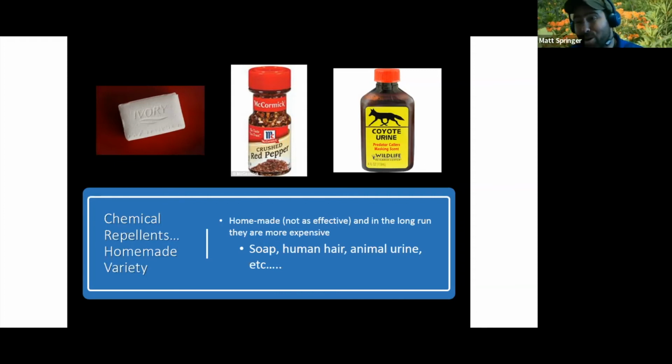If your neighbor has a garden that doesn't have predator smell on it, and yours does, they're more than likely going to go to your neighbor's garden and leave yours alone a little bit more than they do your neighbor's. So it can work. There's evidence that it does work. In terms of the homemade varieties, the vinegar, the soap, the peppers, there's not a lot of truly science-based research out there on their effectiveness.